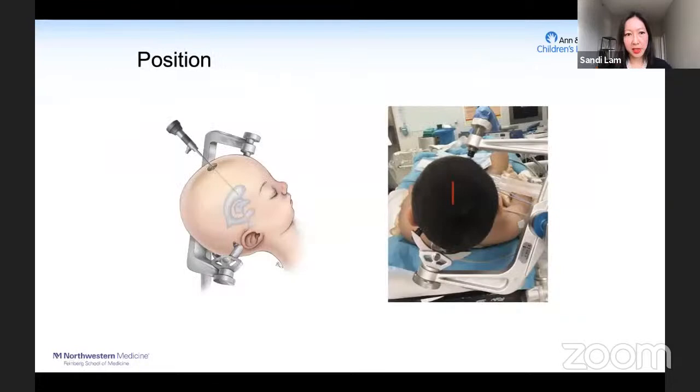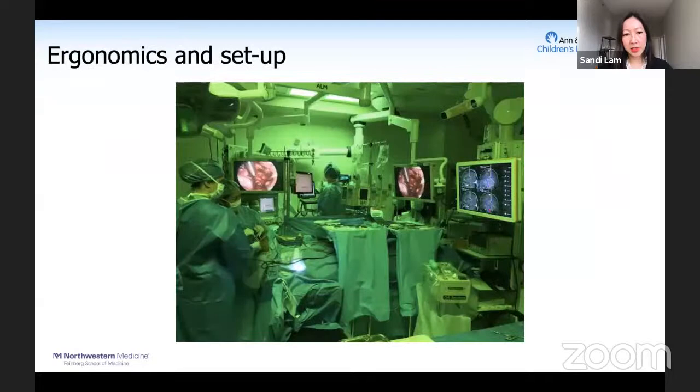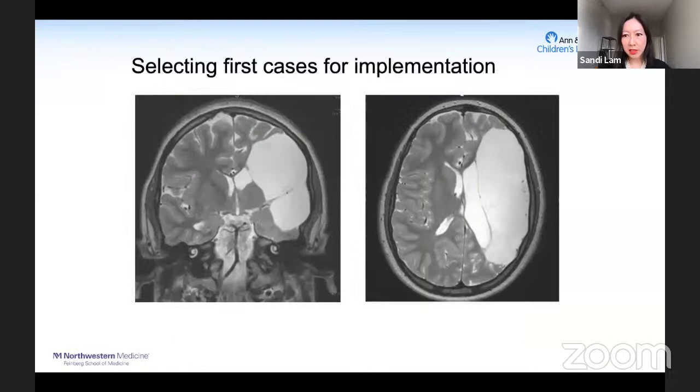The position is this way so that you do an interhemispheric approach. The ergonomics in the operating room is that there's an assistant who's holding the scope, and the surgeon actually has two hands with a controllable suction and a bipolar. For the first cases for implementation, exactly as you said, a perinatal stroke is really kind of the safest to start.